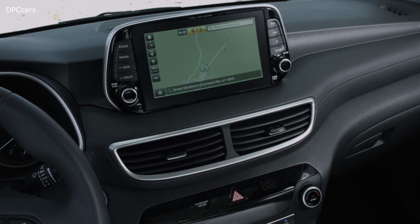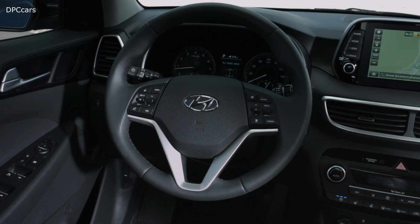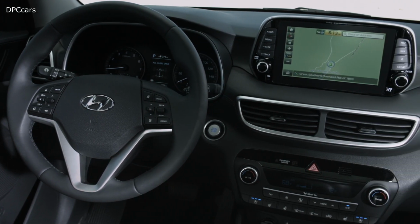There's greater depth and dimension in the front fascia surface and in our signature cascading grille. It has a more polished profile with new chrome trim. Other visual changes include new rear surfacing and new light designs front and rear.